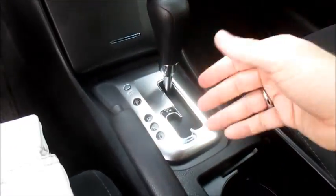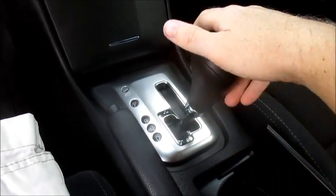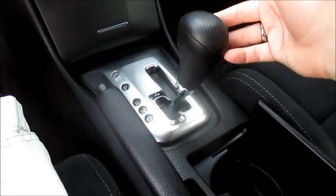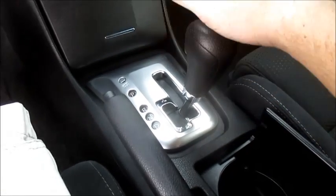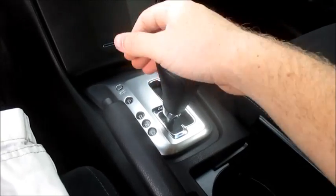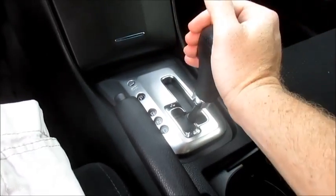Speaking of the transmission, I'll go over it one more time. This is Nissan's Xtronic CVT, or continuously variable automatic. The manual mode does have 6 speeds, so it's kind of like the best of both worlds, but you still don't get the driving thrills of a typical transmission when you're actually shifting the manual gears.